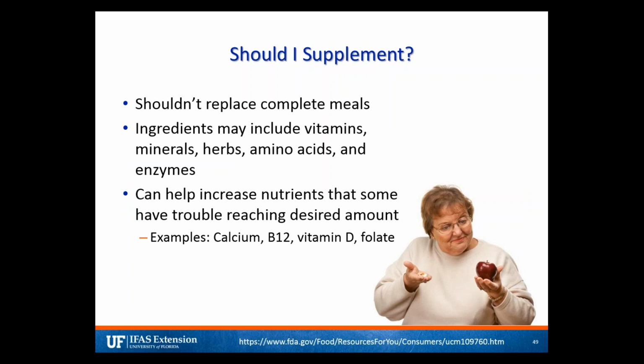And so what we're thinking about here is that decision. Should we eat food or should we take supplements? Food contains really important components besides just those macronutrients. It has phytonutrients, antioxidants, fiber, dietary fats that you can't get in a supplement. And so if you're going to supplement, it's certainly a topic for you and your healthcare provider.